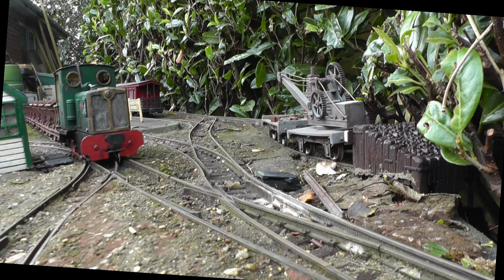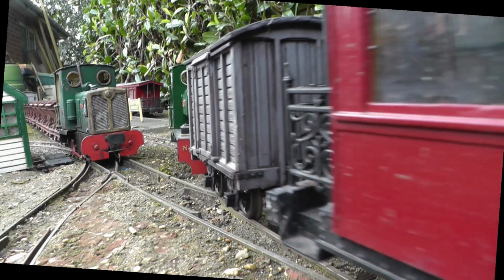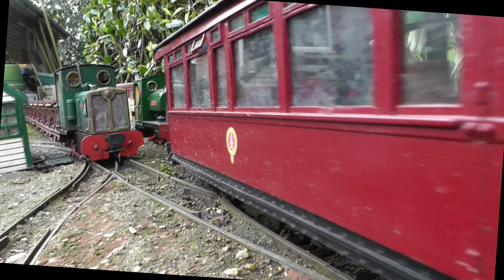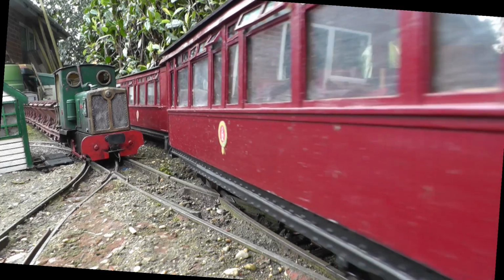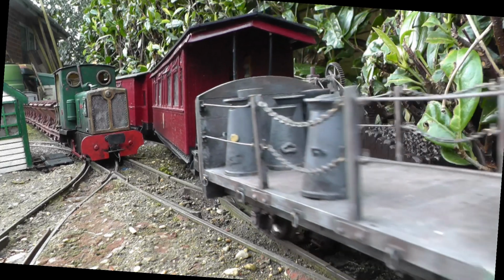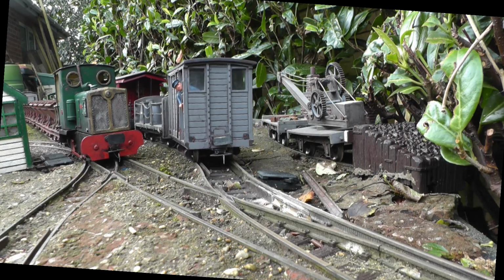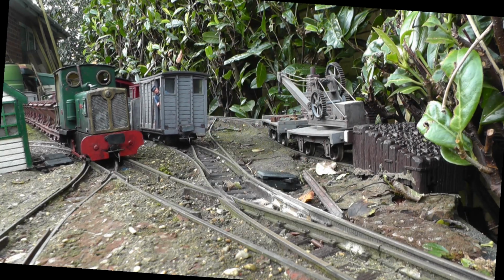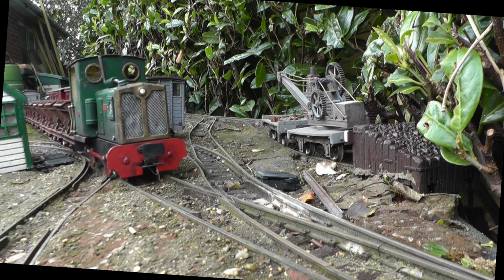At Beeston Market, a down ore train is patiently waiting as the up mixed arrives. Once the ore train receives its right of way, it departs.